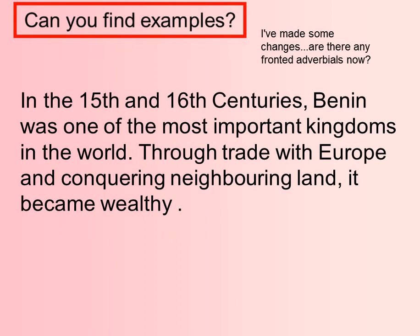So now we begin with a time fronted adverbial, in the 15th and 16th centuries. That adverbial phrase is modifying the verb was. Benin was important in the 15th and 16th centuries. And then the second sentence, through trade with Europe and conquering neighbouring land, it became wealthy. That's a manner adverbial now at the front of the sentence, telling us how it became wealthy. It became wealthy through trade with Europe. So we now have those adverbial phrases at the beginning of a sentence.